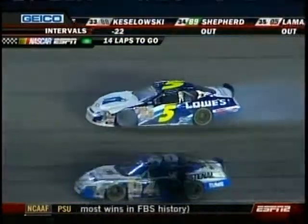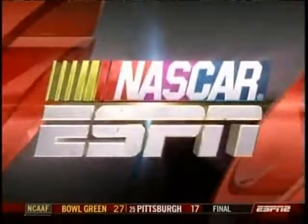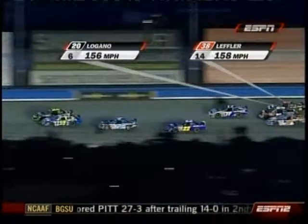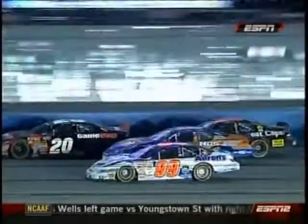Well, Jimmy does need to stay out there with this. Pretty hard. Yeah, he needs to get that thing in. Tomorrow night's pole sitter. Jimmy. Let's see the 38 and 20 car, right side of your screen there. Contact. These guys are like 4 wide. Goodness.